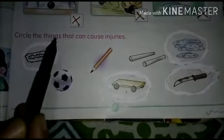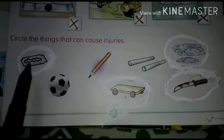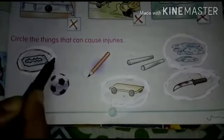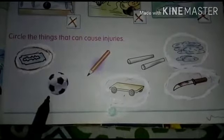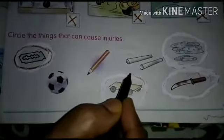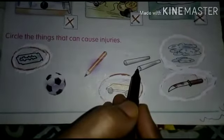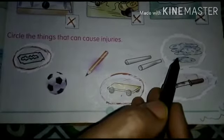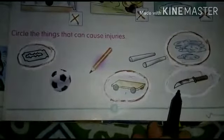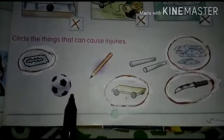Now circle the things that can cause injuries. Injuries means that can cause hurt. Can a blade cause hurt? Yes. Can a ball cause you hurt? No. A pencil? No. A skateboard? Yes. It can cause accidents if you don't take care. Can chalks cause you accident? No. Can the water spilled on the floor cause accident? Yes, children. Can a knife cause accident? Yes. So the ones which are circled can cause injuries.